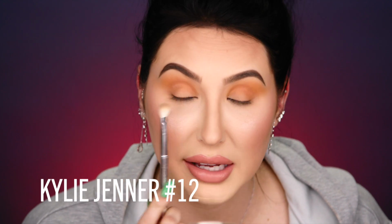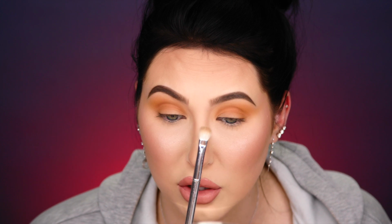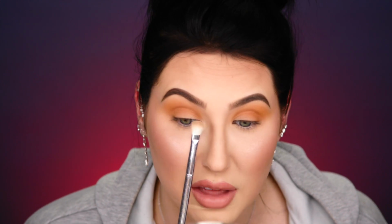Okay, so now I'm going to grab a Kylie Jenner brush, and this is the number 12. I have raved about this brush. I think it is so unique. It is so different. Yes, her brushes are expensive. I know when it came out, it caused so much controversy, but this brush is amazing. I have several of them because I think that they're so amazing for blending out your shadow, and I'll show you exactly how I use it.